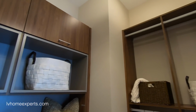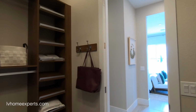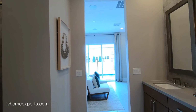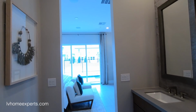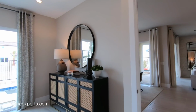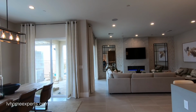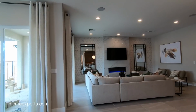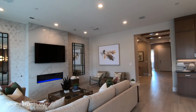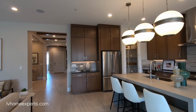Build time right now with this builder is going to take approximately about a year. Now, they have the 2 stories across the street there. However, the 2 stories won't be ready until August. That's right. The master plan fee for this community is $84. The HOA for this community is $65. Gives you a total of $149.